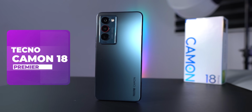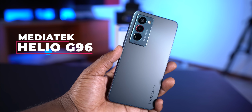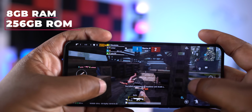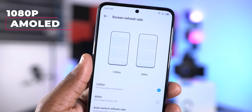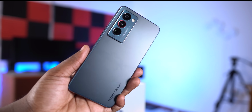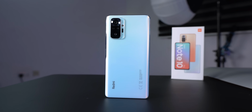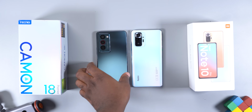This is the TECNO Camon 18 Premier powered by the MediaTek Helio G96 processor. It comes standard with 8GB of RAM, it has an AMOLED display with a 120Hz refresh rate, a gimbal stabilized camera, and it looks pretty. But is it better than the king of budget smartphones, the Redmi Note 10 Pro? Well, let's find out. Let's start off with the price.